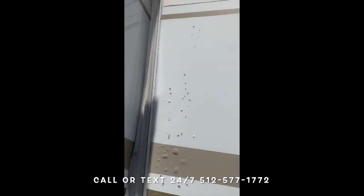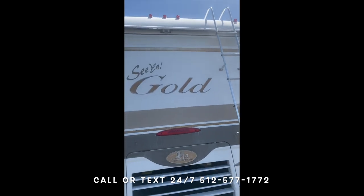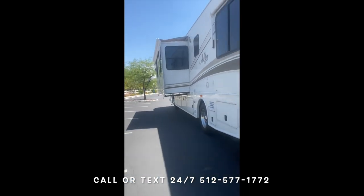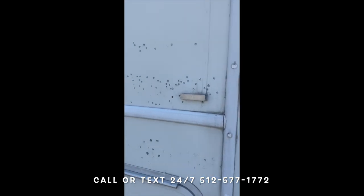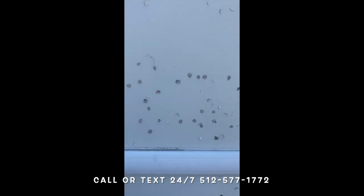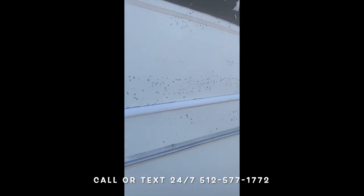Slide rubber's all in good condition. As you can tell from the operation earlier, it came right out. These are the cosmetic issues. This is blistering. This was something that Alfa had a problem with, and it can be repaired. I'm going to get quotes to repair it. Looks like a shotgun, but it is blistering, and basically what you do is sand that down and re-glass it.